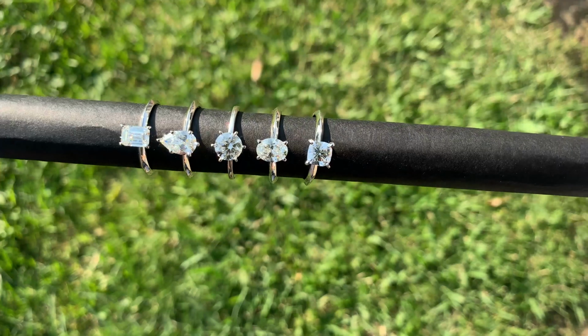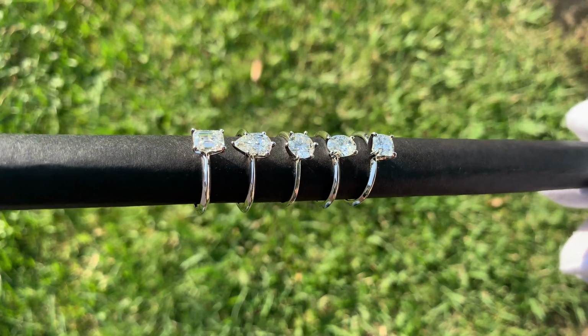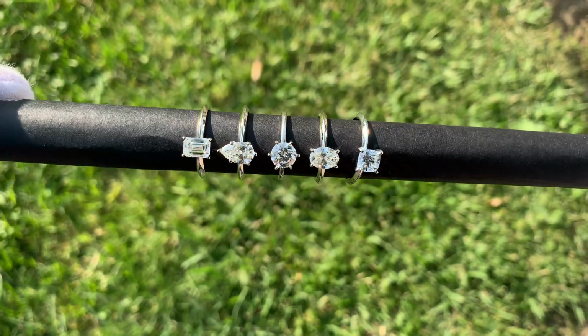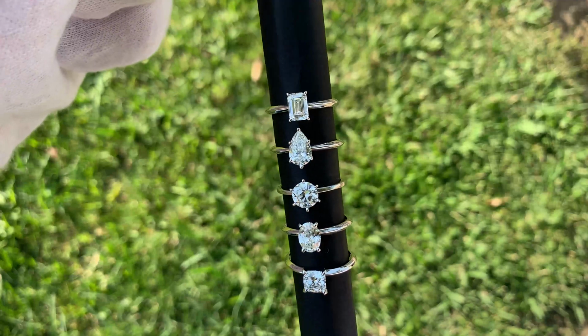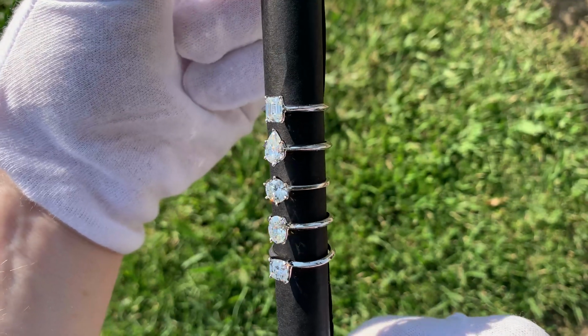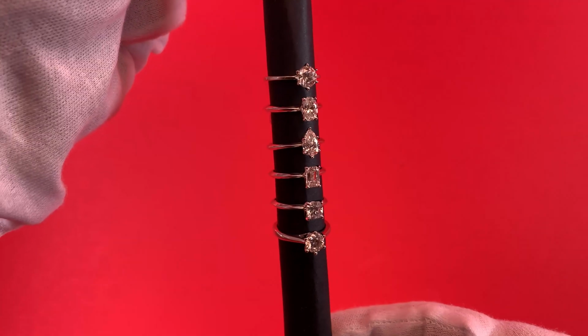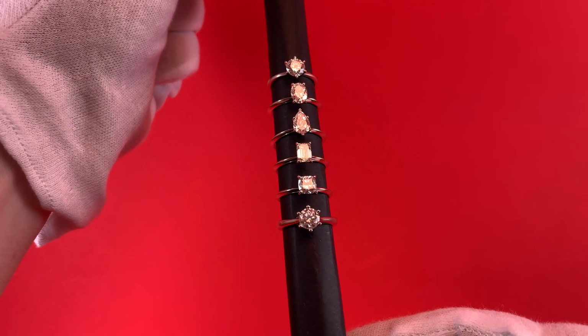The next ring is the Pear Cut. Now, the Pear Cut's very interesting, and one of the pros I would say with the Pear Cut is that it looks a lot bigger than the other diamonds, despite it still being only 1 carat in size. The Pear Cut, by the nature of the cut, allows you to see a lot of that diamond up top, so it looks a lot bigger than it actually is. So I would definitely say that's a pro for the Pear Cut.